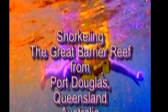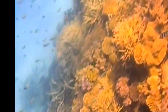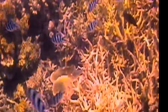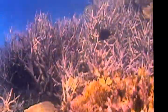Preliminaries were now over. It was on to the main event. One of the true natural wonders of the world, Australia's Great Barrier Reef. Situated in the Coral Sea, east of Queensland, Australia. We were snorkeling Agincourt Reef off the double-decker catamaran Quicksilver out of Port Douglas, Queensland. It was the month of December, but it was summertime in the southern hemisphere.